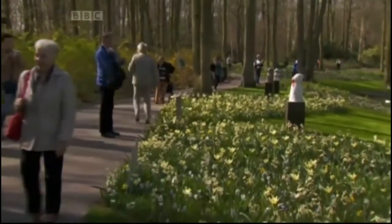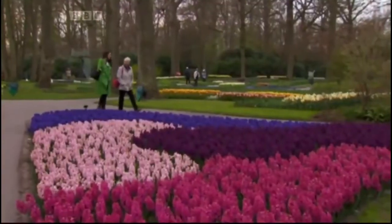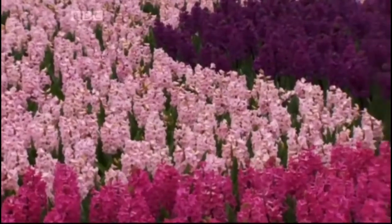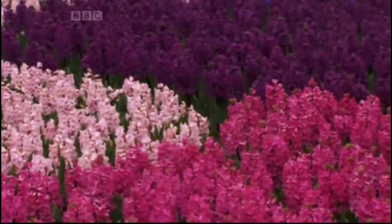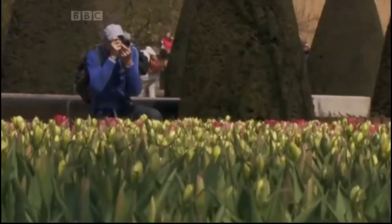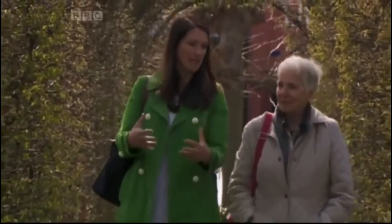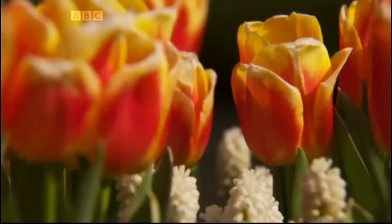Hey, see, this says Keukenhof to me. This is exactly what I remember, these big single blocks of colour. You certainly can't ignore it, can you? I think this was very formative for me, this visit, because I remember it so vividly. I was 9, and I remember I was just so bowled over by what I saw. When I remember Keukenhof, I remember the tulips. But now I see it's so much more than that.